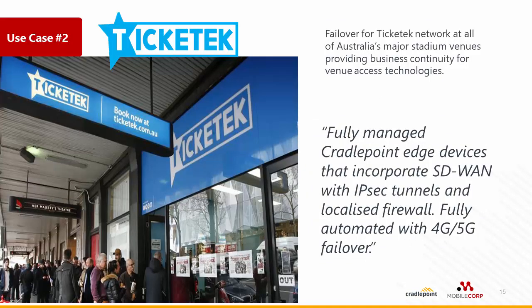Ticketek utilises Cradlepoint devices for failover at more than 100 branch offices, as well as at stadiums and semi-temporary venues. In this case, the Cradlepoint router is part of a wider network transformation, providing connectivity to live ticketing, turnstile entry, and access to cloud-based services. In practice, the current failover is to Telstra 4G, but as 5G becomes more widely available, the Cradlepoint devices are future-proofed with a view to being the primary link in some locations, such as annual events.